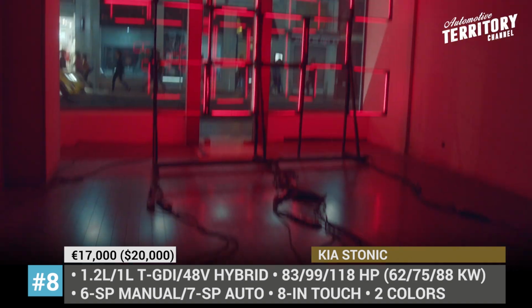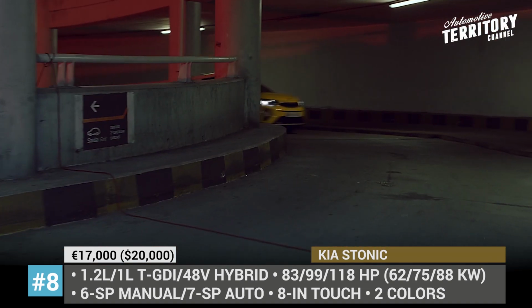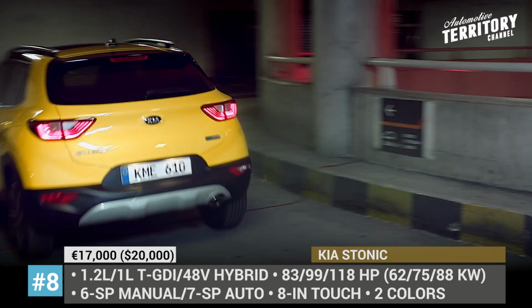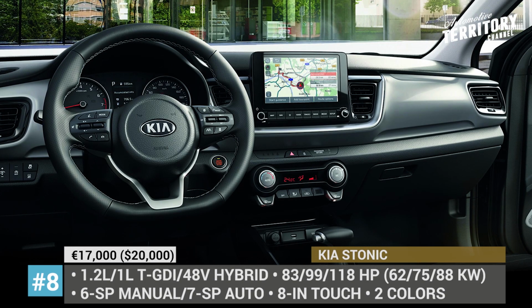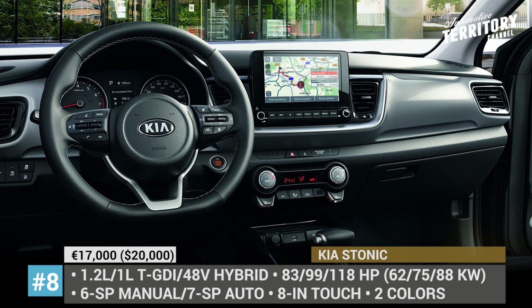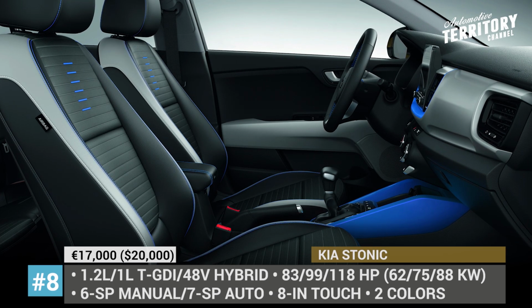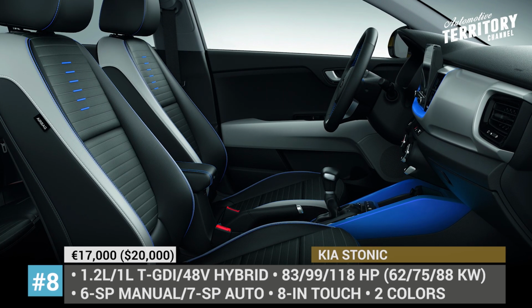The other 2 options are a naturally aspirated 1.2-liter and a 1-liter TGDI with a standard 6-speed manual or a 7-speed DCT. The 8-inch infotainment, powered by the Phase 2 UVO Connect telematics system, is now standard kit. Plus, the safety package is matched with the outgoing Hyundai Kona.